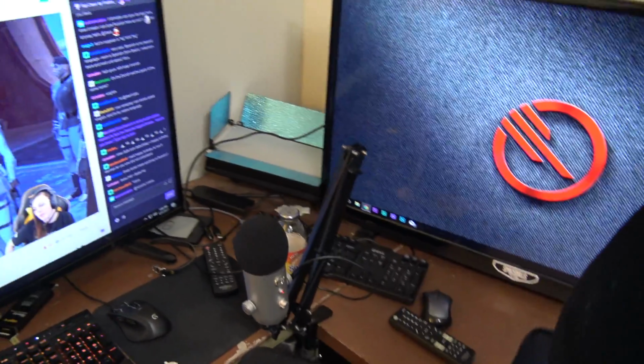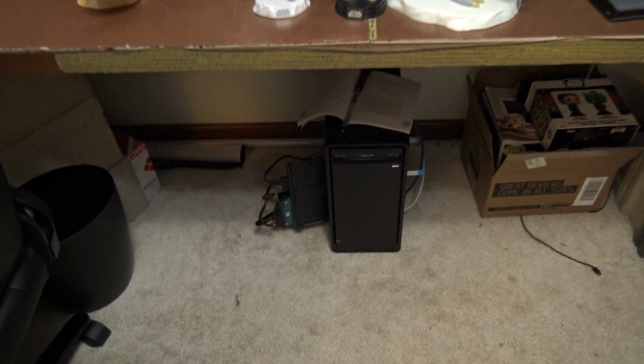Let's see here. I've got junky USB stuff that I use for... actually, I've been working on building my dad another computer because I haven't been able to fix that one right there.